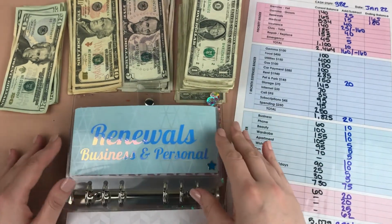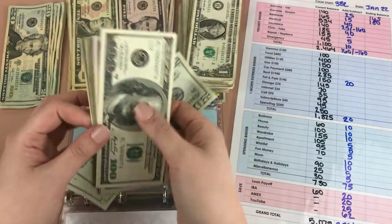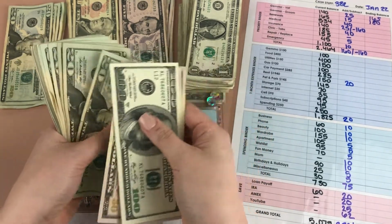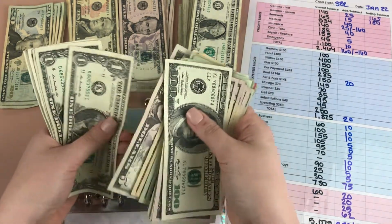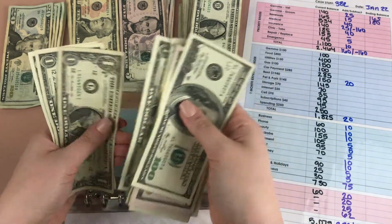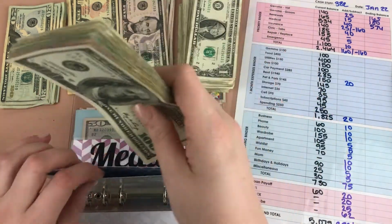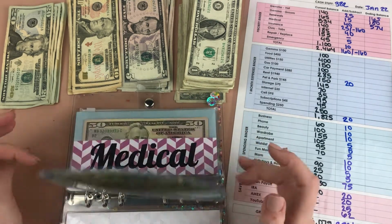In renewals, I'm getting 20. So renewals has 20, 40, 60, 84, 20, 40, 60, 85, 20, 40, 50, 60, 65, 66, 67, 68, 69, 70, 71, 72, 73, 74, 574. I do have a couple things coming up. My mailbox is going to renew. I also have another business renewal that's coming up.